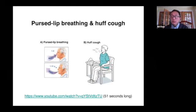And you could do it at different lung volumes, different size breaths. Apparently, if you do it at low lung volumes, it helps bring up the phlegm from the peripheral airways to the more central airways. And if you do it with large lung volumes, it helps bring the secretions from your large airways back up into your throat area. So let me do it again.